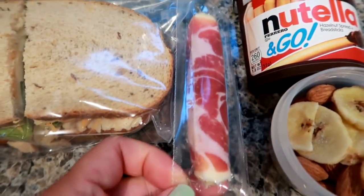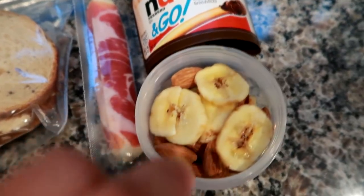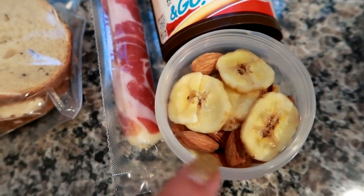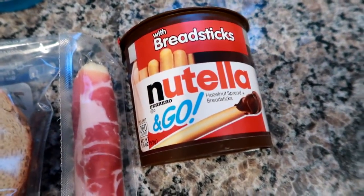One of the Volpe mozzarella wrapped in prosciutto sticks, some lightly salted, lower salt almonds with banana chips from Trader Joe's in this little cup, and then a Nutella with breadsticks to go.